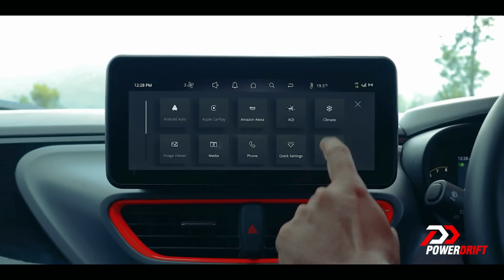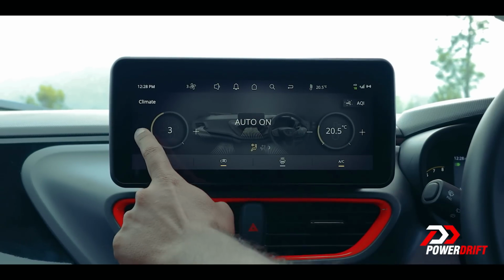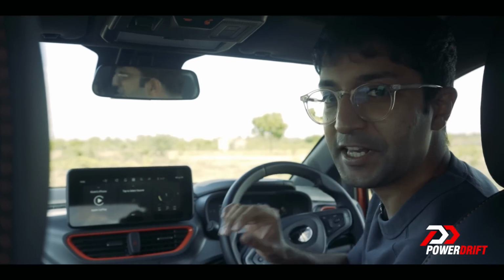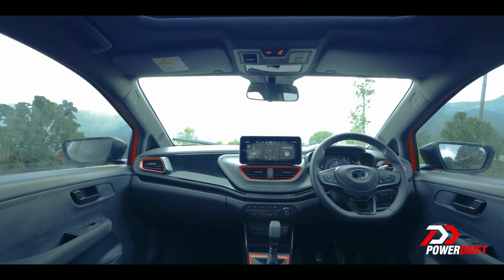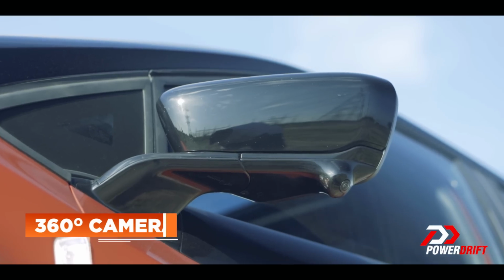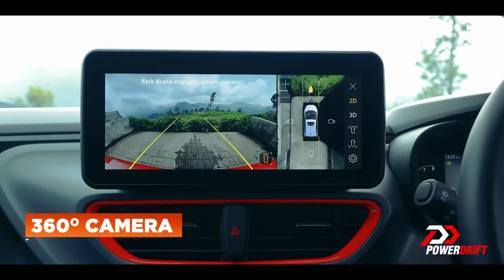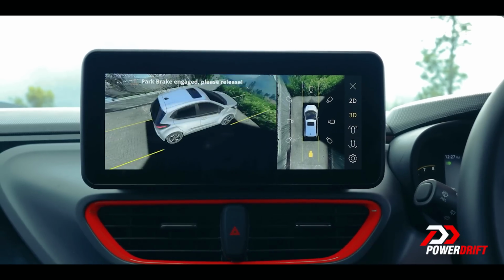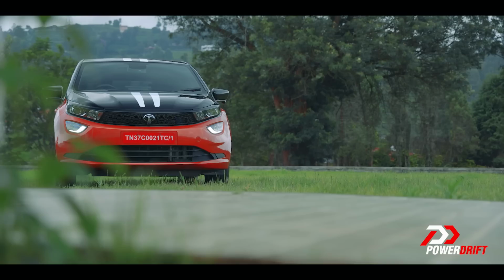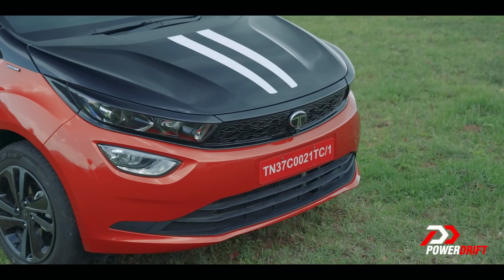Now this screen and this user interface in particular hasn't been the most glitch-free on other Tatas in our experience, but today it's been flawless. That screen also gets a feed from the new 360-degree cameras, and unlike the Nexon where camera frame rates were a problem, this is perfect. Speaking of which, the Racer looks brilliant in my eyes. A warm hatch it may be, but it looks hot.